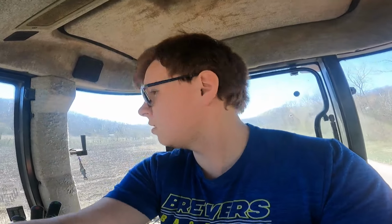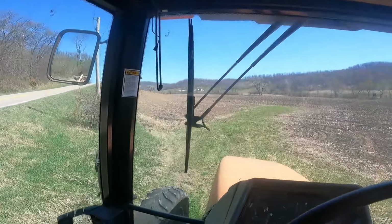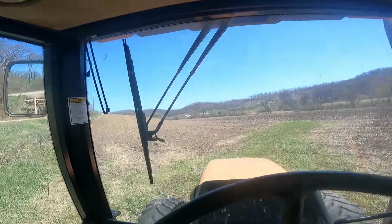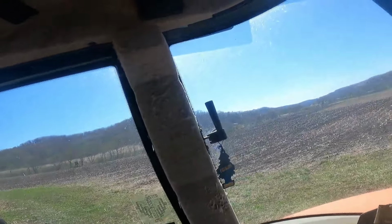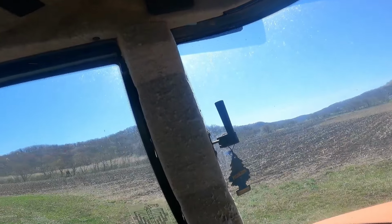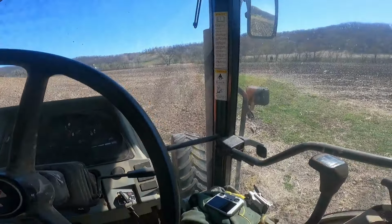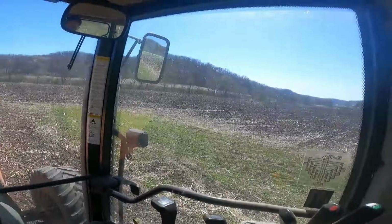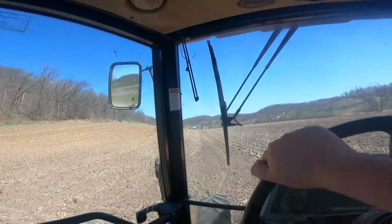Starting off today, we're gonna go through this one field right here. This should definitely be interesting. This is one of our steeper fields. We'll drive on. We are rolling.